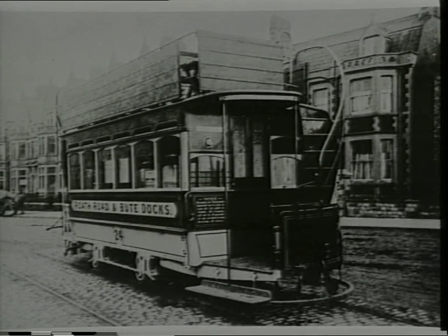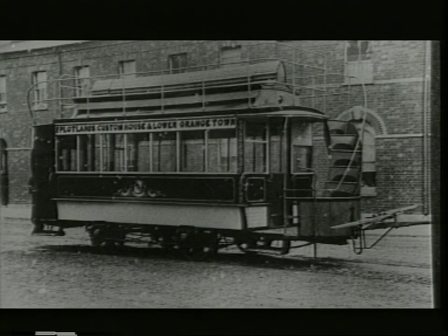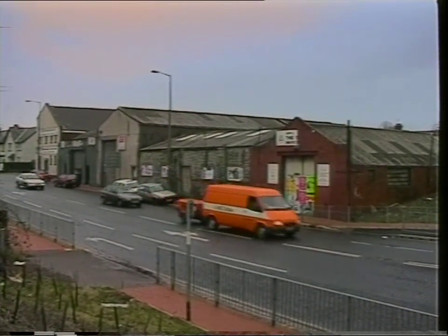To serve the growing population, horse tram services were provided by two companies. The largest, the Cardiff Tramways Company, opened lines between 1872 and 1886, whilst the Cardiff District and Penarth built just one line in 1881. Their depot in Clive Street is still standing.